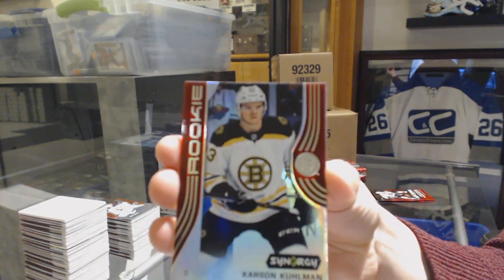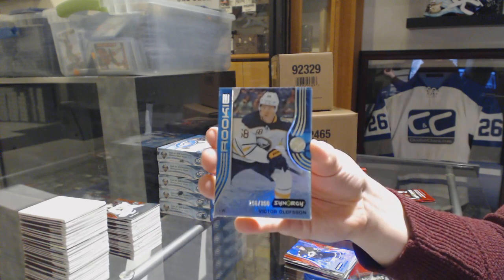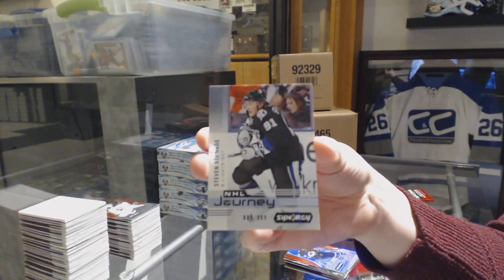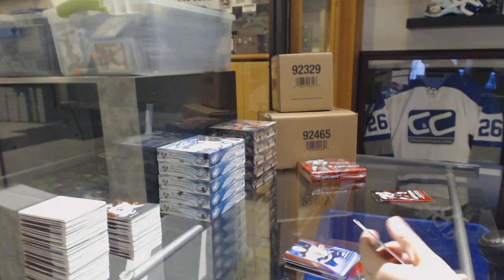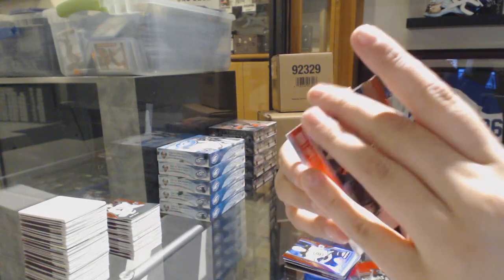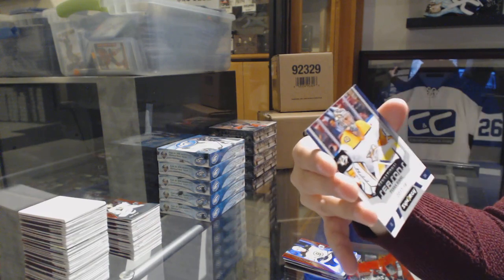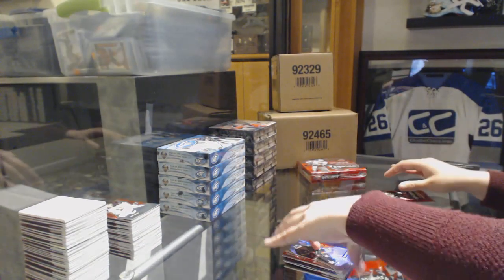Red rookie of Carson Kuhlman for the Boston Bruins. Blue number /399, Victor Olofsson for the Buffalo Sabres, and NHL journey of Stamkos for the Lightning. We've got a red rookie of Nico Sturm for the Minnesota Wild, journey number /899, Jack Hughes for the New Jersey Devils, and sensational seasons for the Nashville Predators, Pekka Rinne.